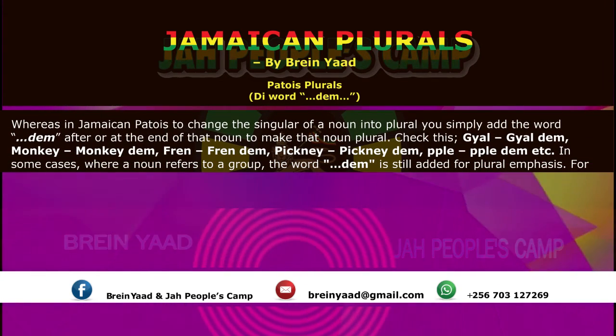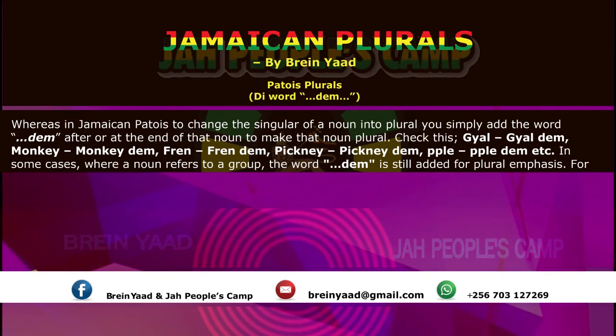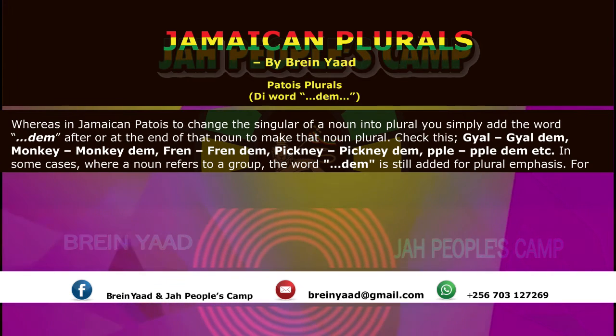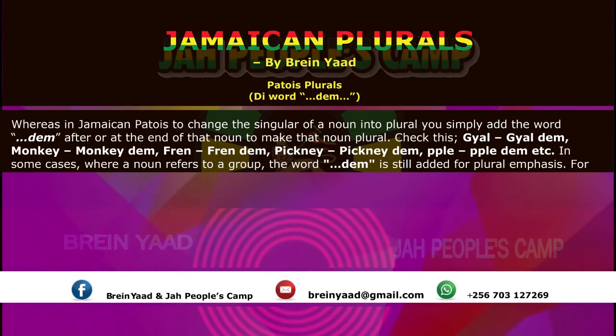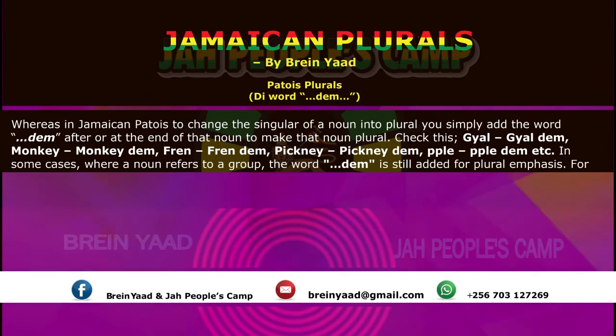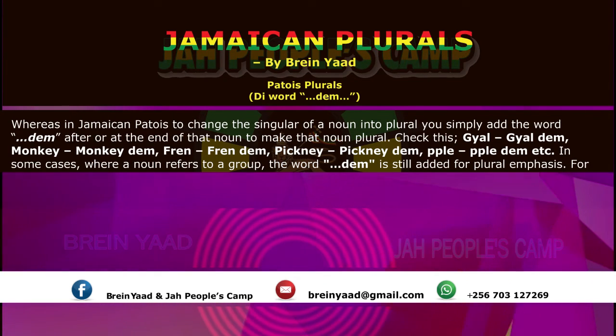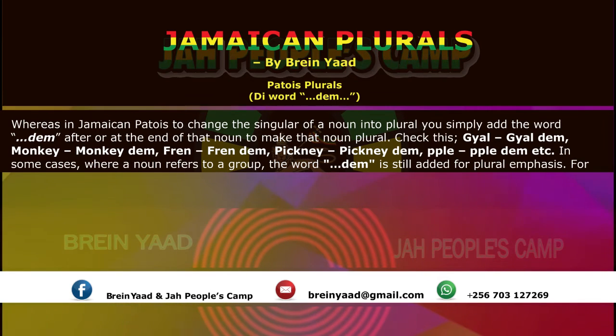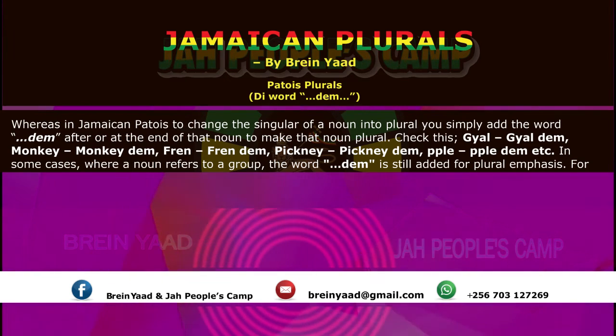Whereas in Jamaican patois, to change the singular of a noun into plural, you simply add the word them after or at the end of that noun to make that noun plural. Check this. Girl, that is singular. Girl them, that is plural. Monkey, monkey them. Friend, friend them. Picnic, picnic them. People, peep them, etc.